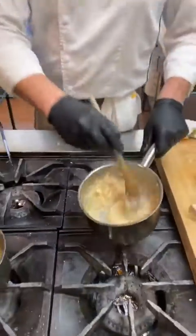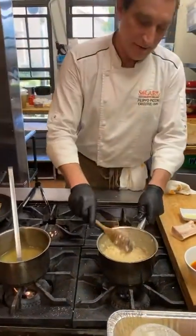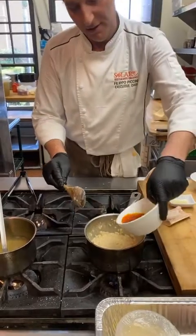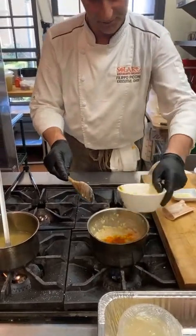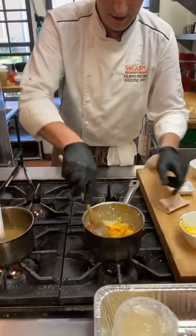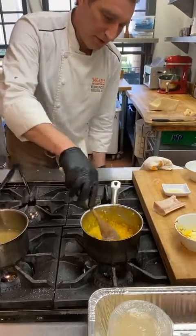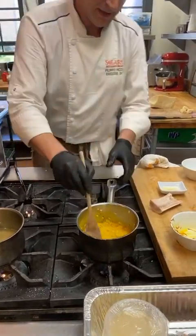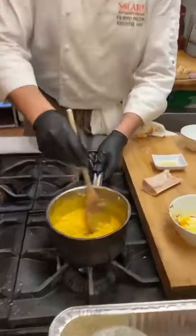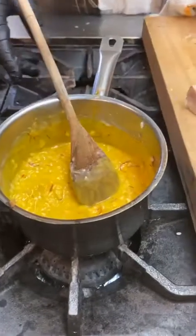Now the rice is cooked, and we want to let the saffron in, with all the pistils. Wow. Look at the colors.